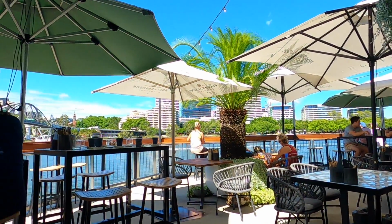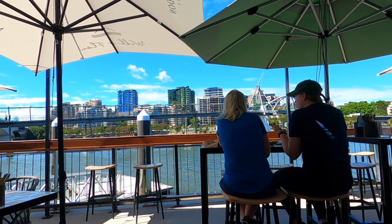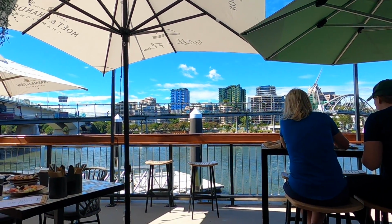Here we are at a relatively new restaurant on the other side of the river called Will and Flow, and we're opposite South Bank. And talk about a fantastic Sunday morning view for breakfast. Check out this. So I'm having the acai bowl and Paul is having the fruit salad with yogurt and Stradbroke honey, and that looks amazing too.